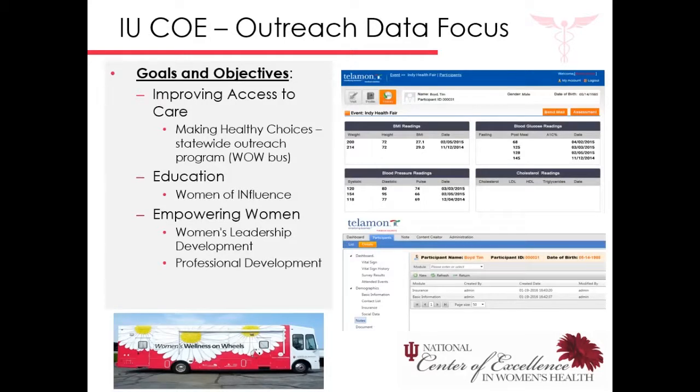The last slide here is from the Indiana University National Center of Excellence on Women's Health. The IUCOE has a lot of different focuses, but one of their outreach focuses would be their Making Healthy Choices statewide outreach program, where they take a bus, and that's a picture of the actual bus down there. It's called the Women Wellness on Wheels Bus.